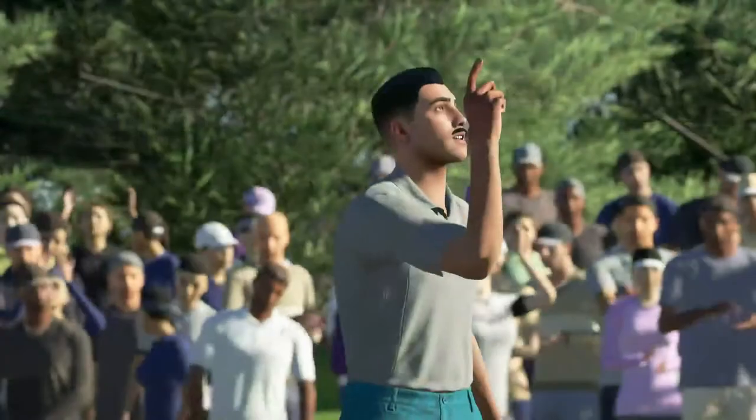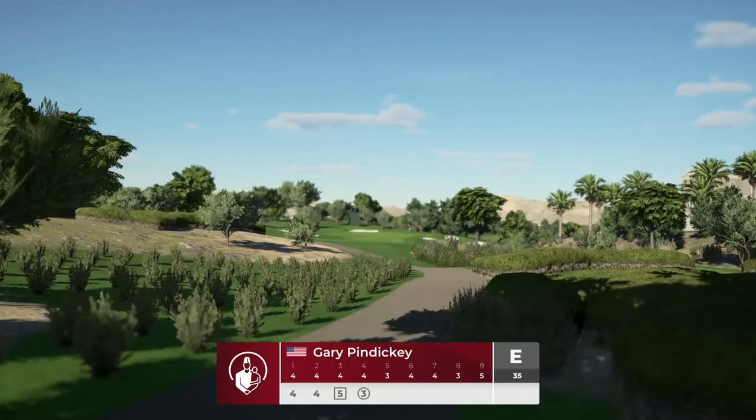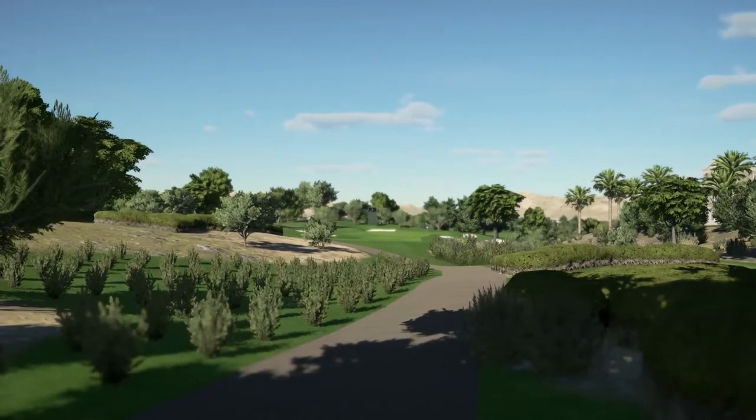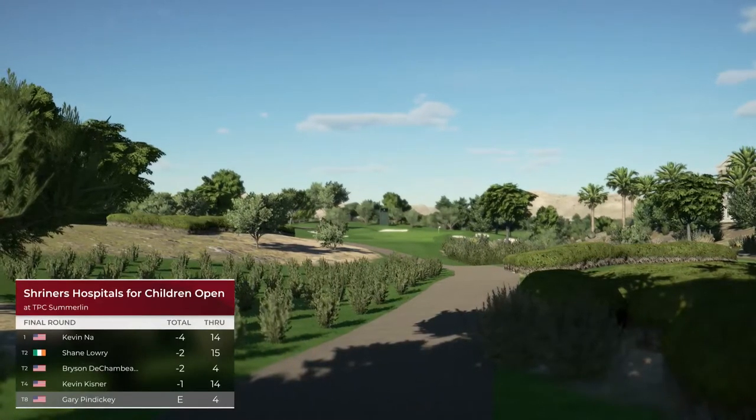And with that putt, he's bounced back immediately from his previous drop shot. And what a way to jump into the top 10. And unfortunately, dropping back to level with the card. Always like to see your name moving up the leaderboard. Never a bad thing.